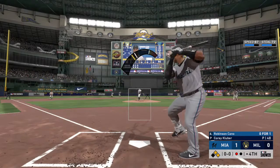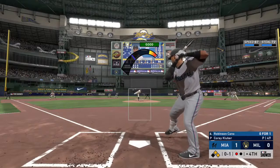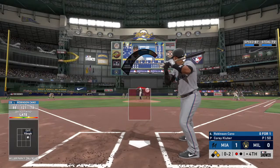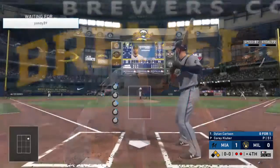So now to the plate, Robinson Cano, as Kluber's able to get ahead of him here with strike 1. Looking to put the ball in play here. He went down on strikes in his first at-bat. Behind 0-2 now. 1 run on 3 hits and no errors in the game for the Marlins. And a fastball blew it right by him, and they're 2 down.